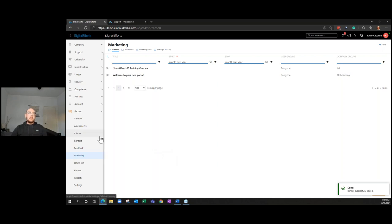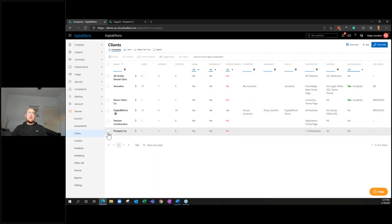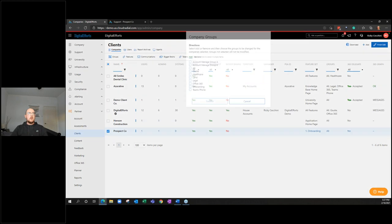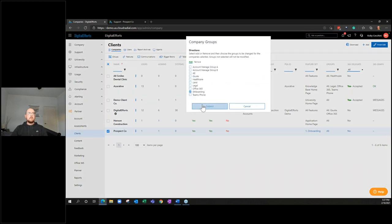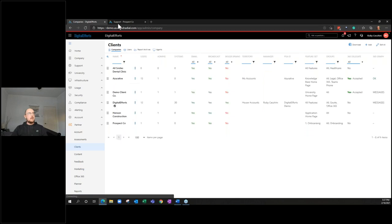As we go back, you're going to see that your strategy is going to evolve for your client. So just like we moved the prospect company into onboarding, as far as the feature set, we'll probably end up adding them as well to the company group of onboarding. I'll go up here to groups, and I'll throw them in the onboard group. Now what I'm doing is, again, starting to evolve the strategy. And keep in mind that a real account manager would not be doing this 14 minutes apart like this.